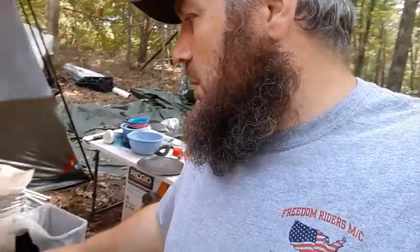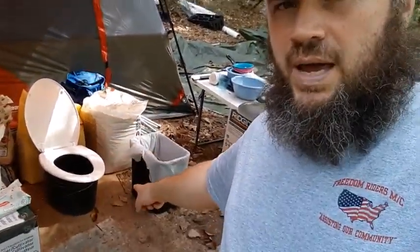Second thing we wanted to bring up, while you're off grid, where do you poop? Most of us know you dig a hole and you go out there. So what we did is we got the toilet seat for the dry composting rig that goes inside the house. We rigged it up onto a bucket.